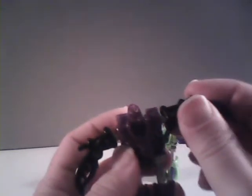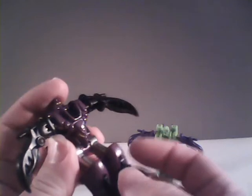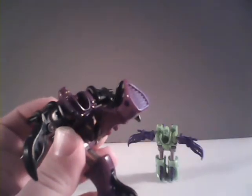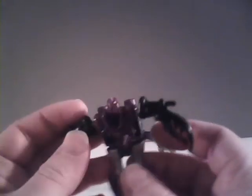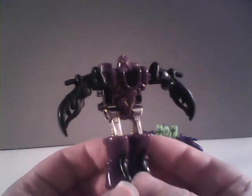And you can open up his pinchers. As you can see, he can open it up pretty wide. So you can definitely get something in there. And he can bend his legs at the hip 90 degrees, and he can bend at the knee 90 degrees. So even though most people would diss on the GoBots for being more simplified than the Transformers, even Bumblebee couldn't be posed like that.